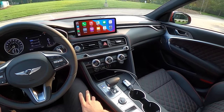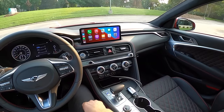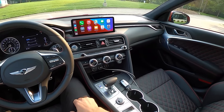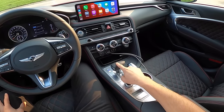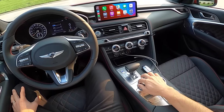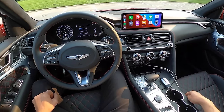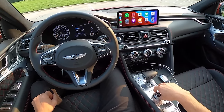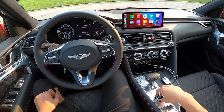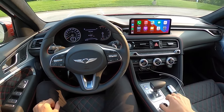Gone is the 6-speed manual transmission for 2022, but honestly, I don't miss it. It wasn't very good, and I know Genesis can do better. Luckily, this 8-speed automatic that remains is a fantastic transmission. Same with this 3.3 liter V6. It drives awesome. We'll test that in a little bit on the road portion of this video. We've got a few different drive modes: Eco, Comfort, Sport Plus, and Custom. And when you put it into Sport, the seat bolsters tighten just a little bit.